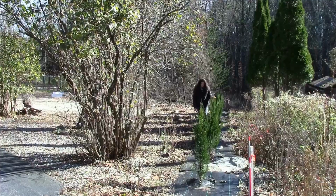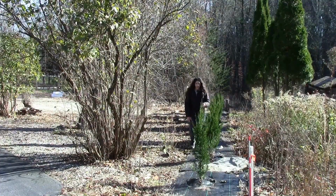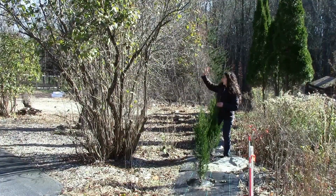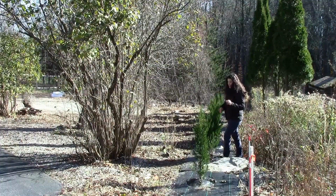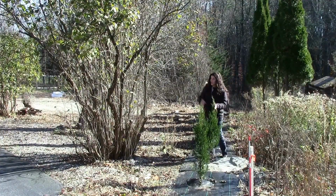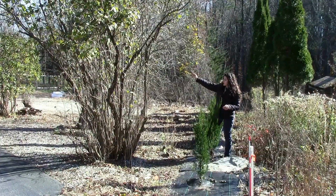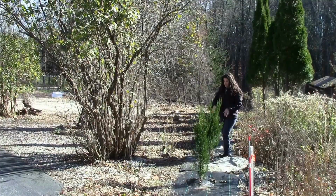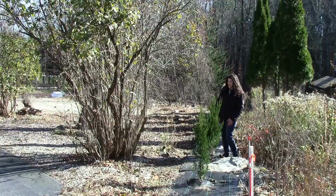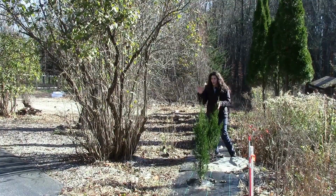And this one over here, I think this one right here is leaning a little bit to this section, and I think that is because of this lilac and because of the apple tree. So I have to stake it a little bit so that it stands up straight, and I think I may have to remove this branch over here so that this tree can receive a little more sunlight so that it doesn't lean in a weird direction towards the sunlight, and this will hopefully help it.